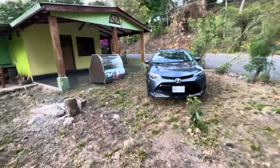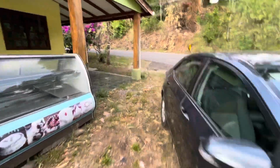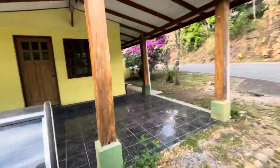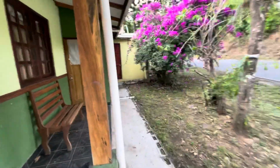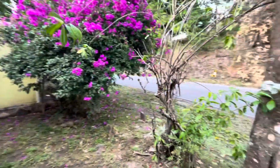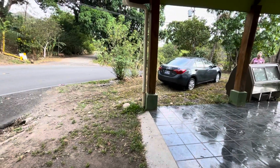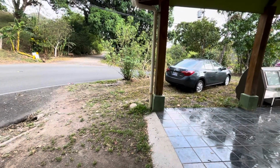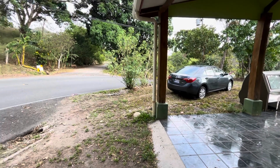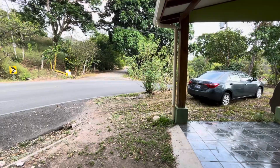Nothing fancy, really not. This is our rental. One side of the apartment is somebody else's. The one we have is the one at the back there. It's quite okay. The road is right here, so the cars go past our place. But it's okay for one night or two nights even. It has Wi-Fi, aircon, fitted kitchen, everything we need is totally okay, very basic.